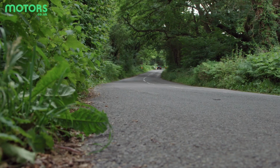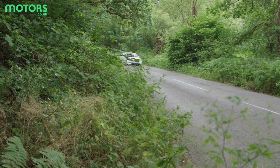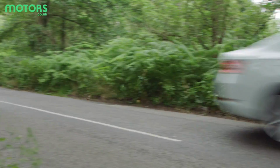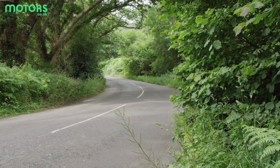The steering doesn't give that much feedback, although it is precise and well weighted. There's plenty of grip available in any version, so it's easy to place through the corners. It brakes well too, and with plenty of pedal feel, so it's easy to drive smoothly and confidently.